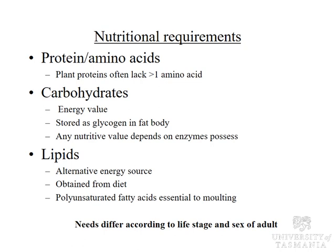The other thing is that when we talked about hemimetabolous and holometabolous developers, sometimes they have exactly the same diet when they're larval and when they're adult. Classic examples would be lice and bed bugs that are basically feeding on the same thing. But remember, if we're holometabolous and have a pupal stage, we can completely redesign our mouth parts and feed on something different. So our nutrition requirements might change.